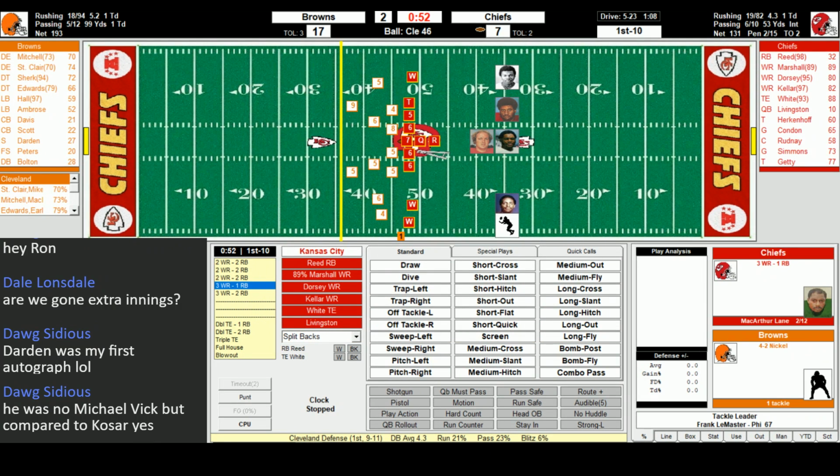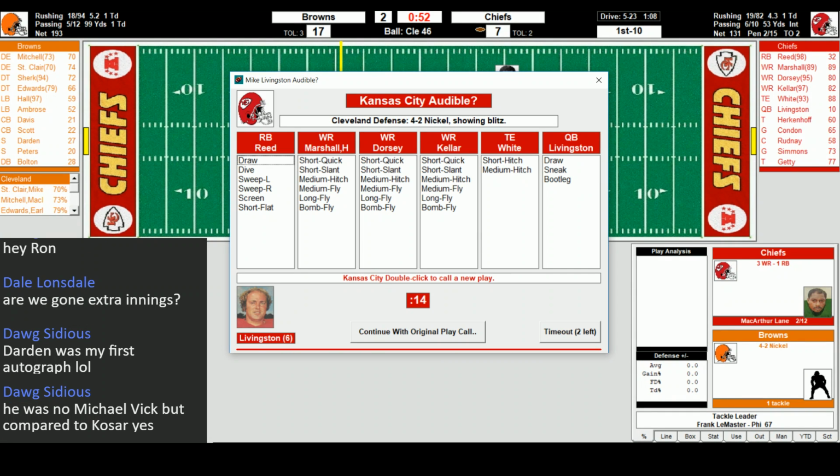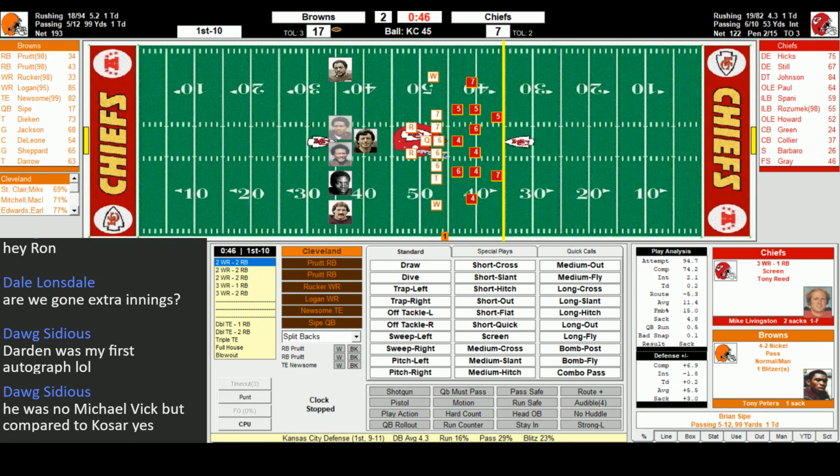Reed is in for Lane. And it'll be a screen to Reed is the call. Cleveland blitzes, and it is a fumble. Peters sacked Livingston, and St. Clair got it. And so the drive ends right there at the Kansas City 45. So Peters strips Livingston. That's the 2nd sack of Livingston. And St. Clair gets the fumble.